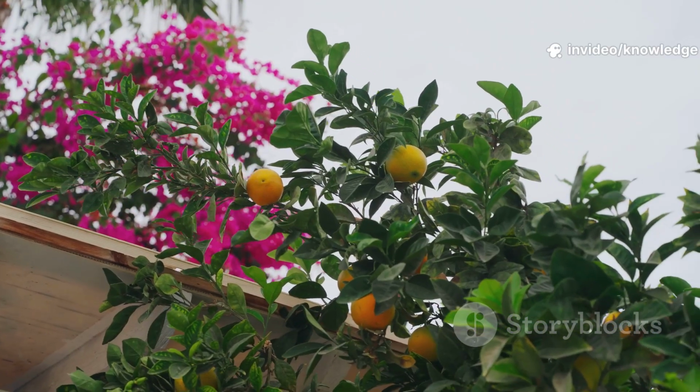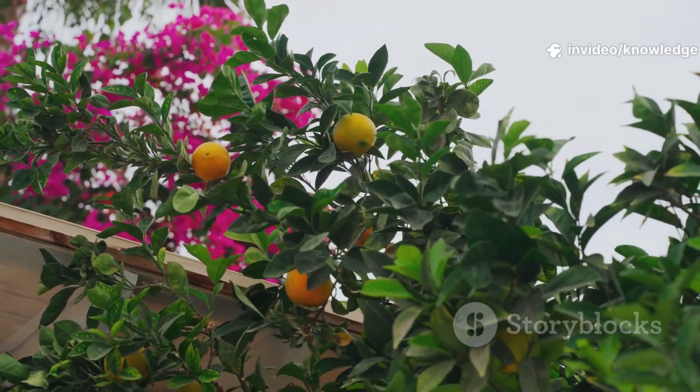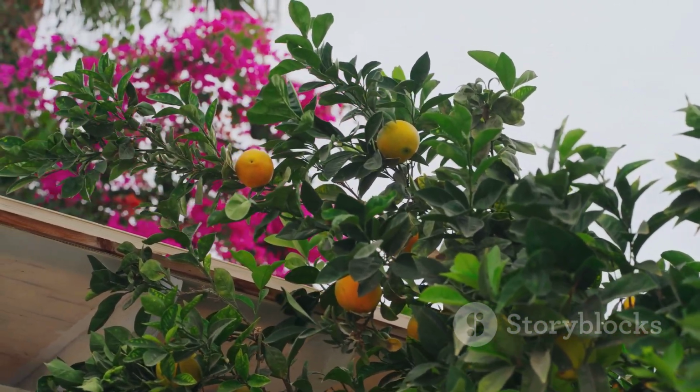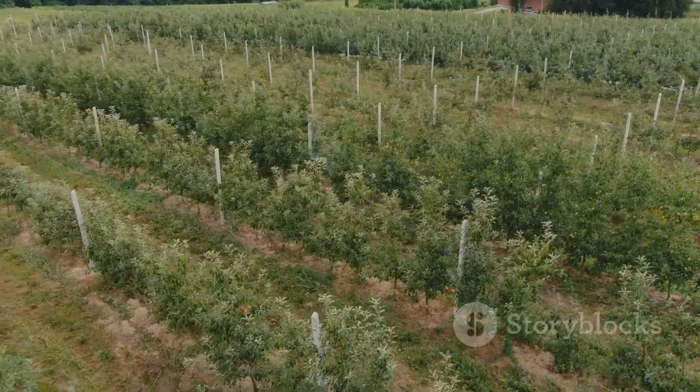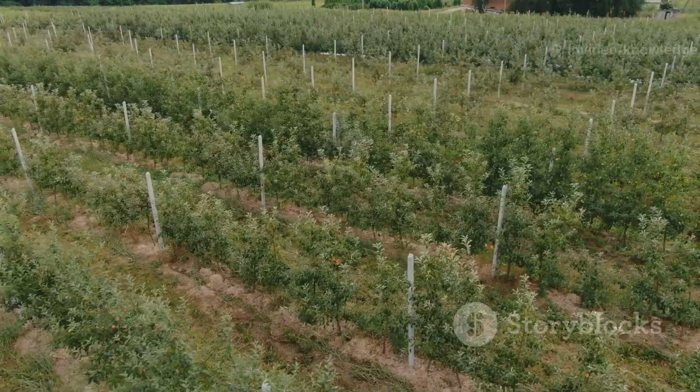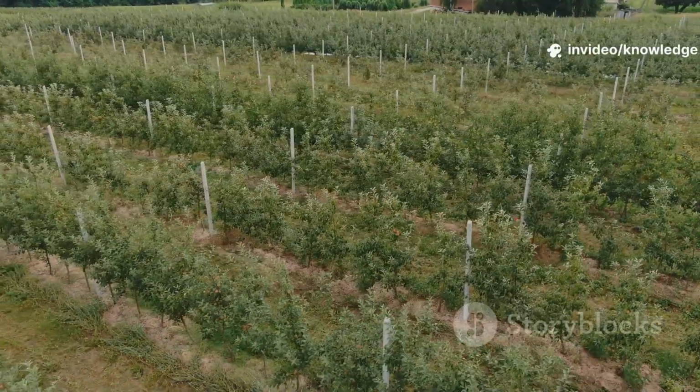Fruit trees aren't just beautiful, they cool our homes, clean the air, and support pollinators, all while adapting to changing climates. Today, I'll show you the fastest growing, most rewarding bare root fruit trees, so you can enjoy homegrown fruit sooner than you ever imagined.